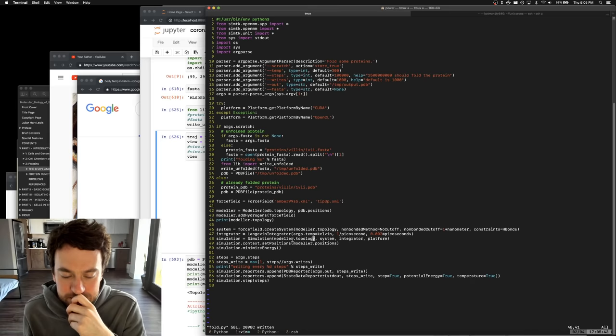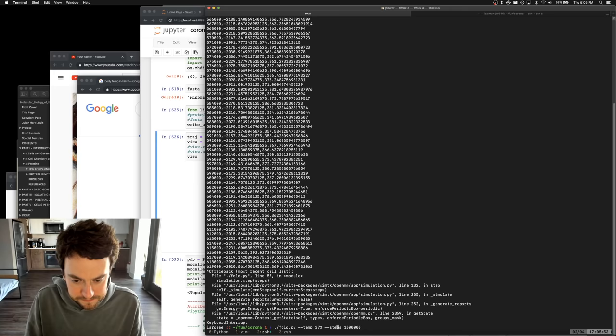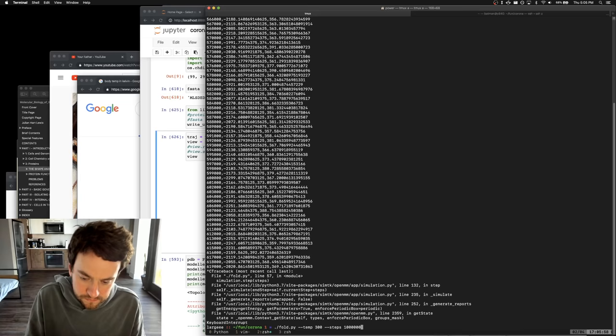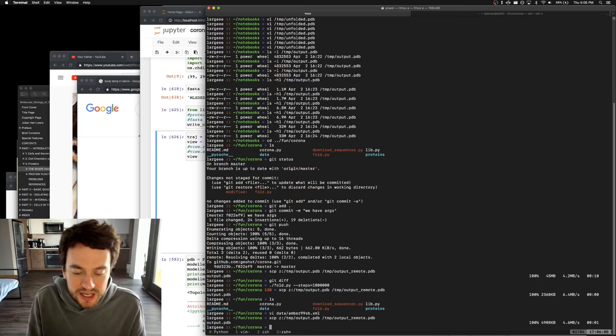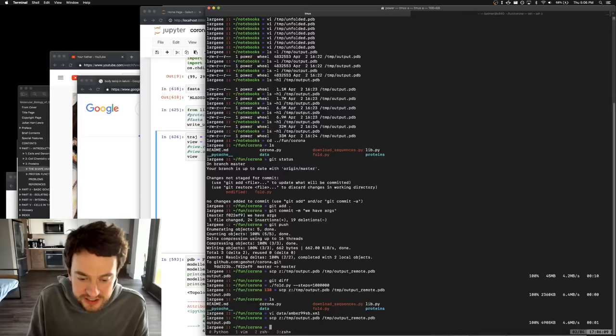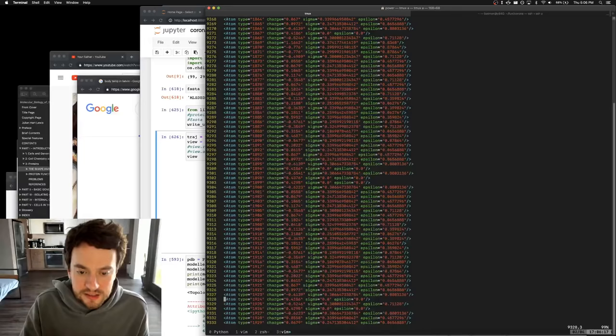Wait. What if I just don't do that? Particle positions have not been set. Okay. We have to set the particle positions. Okay. Are you guys telling me that I actually have to write the code to interpret the force field? And like, what's a sigma? Sigma and epsilon?